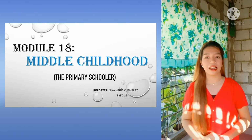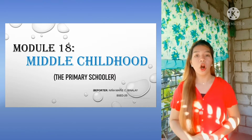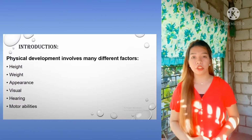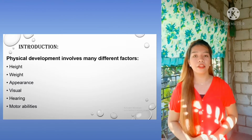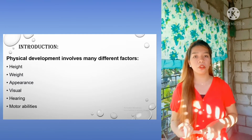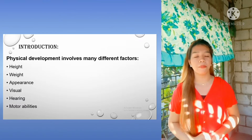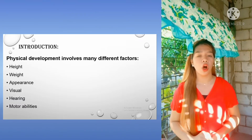So now I will discuss Module 18 in Eduk 1, which is entitled Middle Childhood, or what we call the Primary Schooler. Allow me to start by sharing with you the physical development of primary schoolers. Physical development involves many different factors: height, weight, appearance, vision, hearing, and motor abilities. In this stage, primary school children experience many different changes as they go through this stage of development.